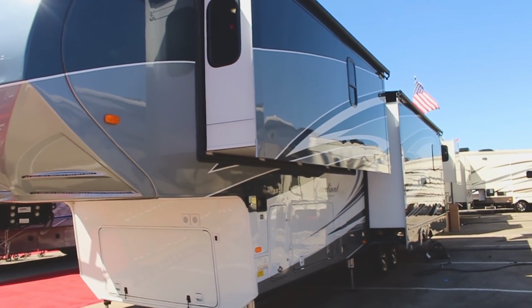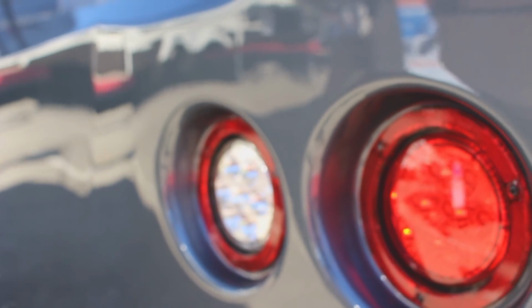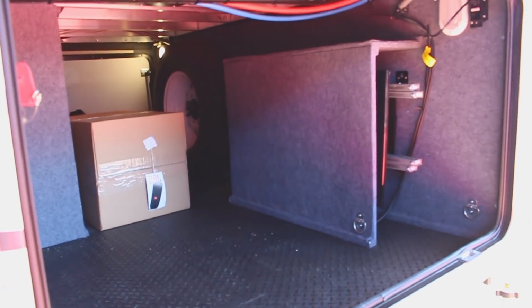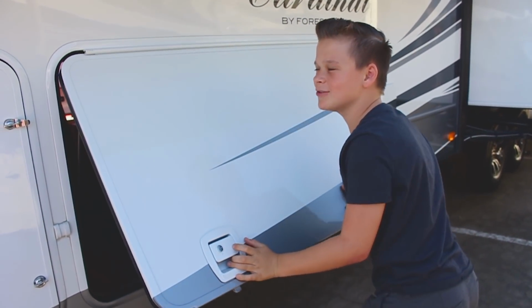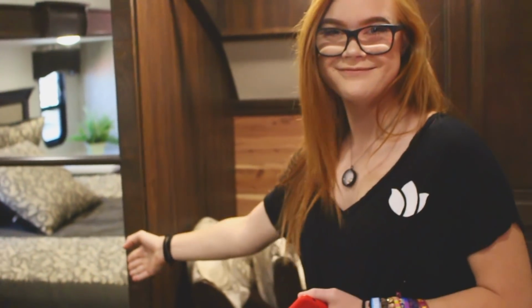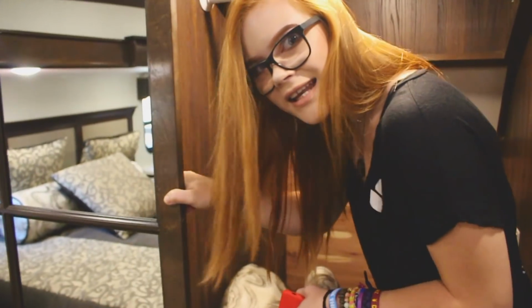It's beautiful right down to the paint. It's got 1, 2, 3 slides. I love the finishing touches, even on the outside, like the ladder that goes up and the rear lights, even the storage. I think Caleb was impressed with the storage lockers. It's so satisfying. Like, oh, yes. Well, and Tori climbed in the closet. It's a closet. I fit in it.